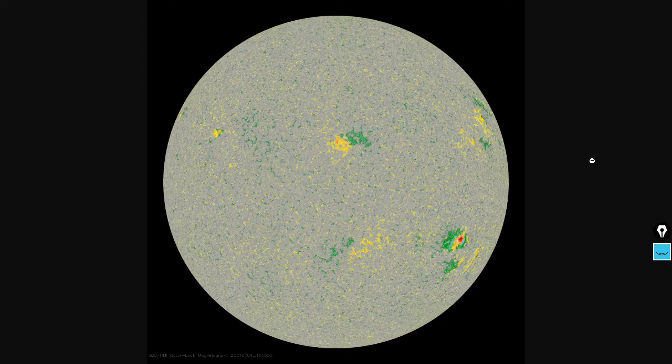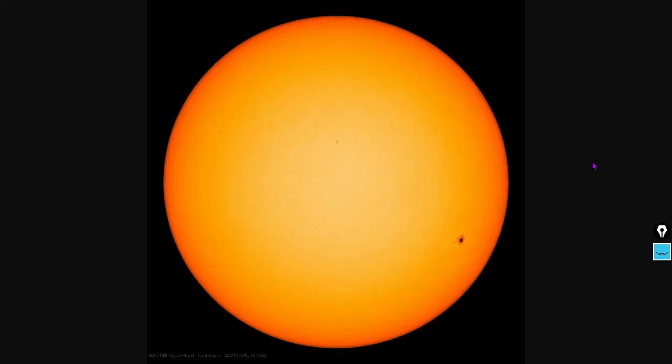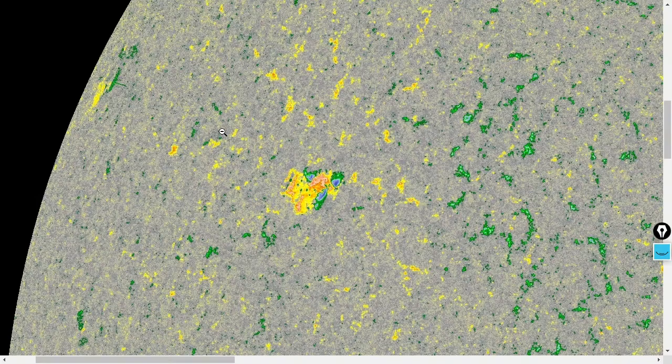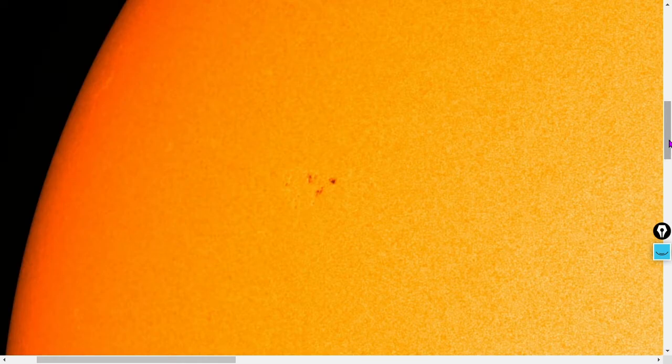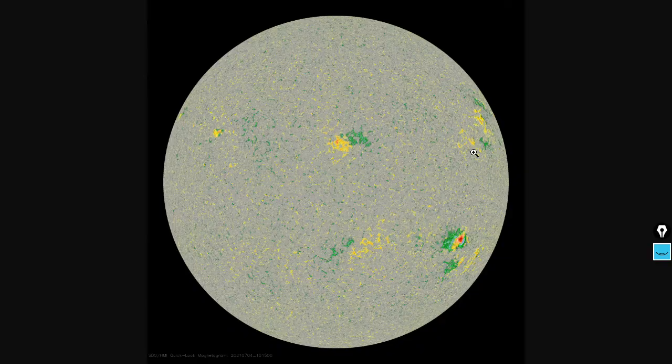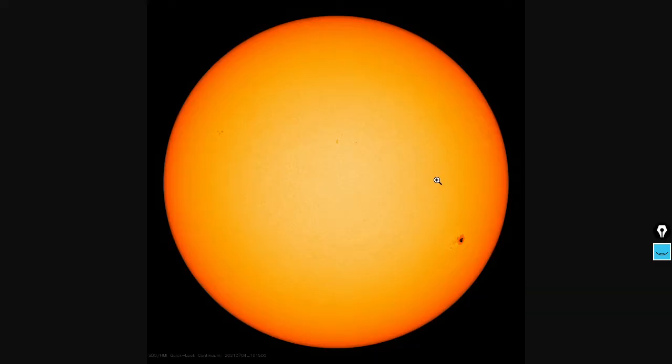Here's the latest high-res colorized magnetogram. I just pressed refresh. Here is the intensitygram, and we'll take a zoom in here of sunspot 2839. There it is in intensitygram. And here it is in colorized magnetogram. As you can see, it's already a beta class sunspot. This thing appeared quickly and has the capacity to produce solar flares.